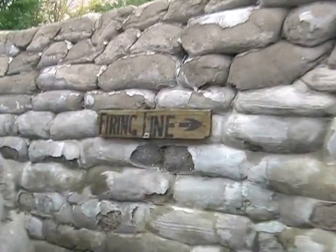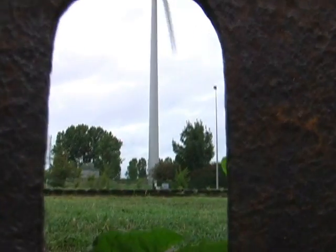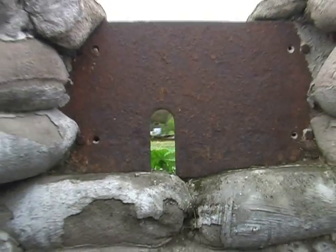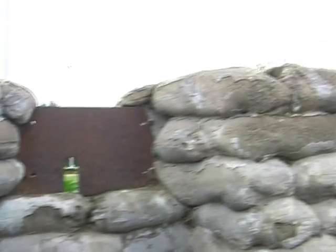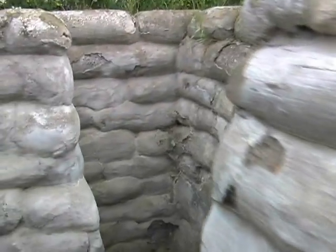Right, you can see here there's a sign, firing line. And what you've got is a plate with a very small peephole. Now that would have looked out across no man's land. Today all you see is the wind turbine and then any passing traffic, but there isn't anything at the moment. Obviously the aim of that was to allow people to look out but not get shot. If you were stupid enough to put your head above that parapet, the chances are that a sniper in a similar position in the German trench would have taken a pot shot at you.